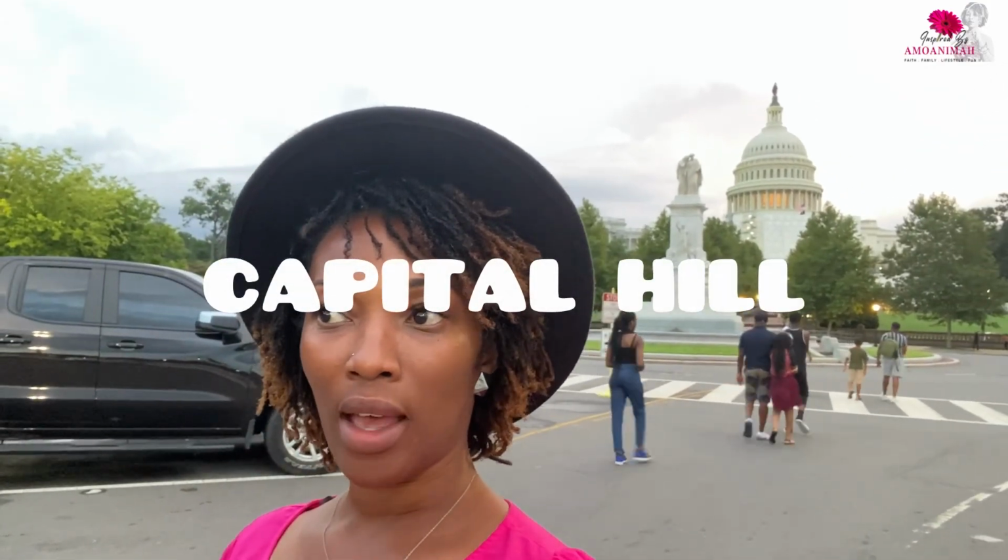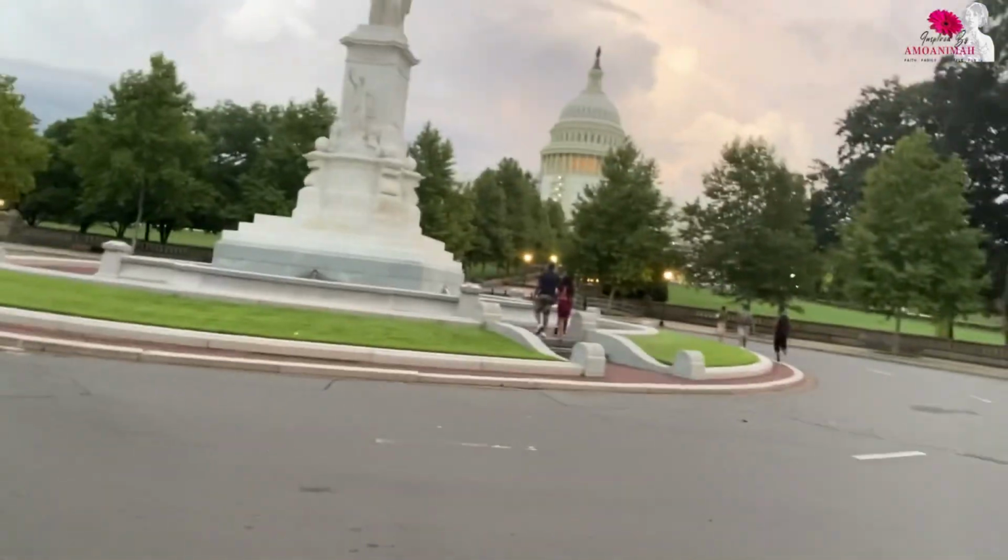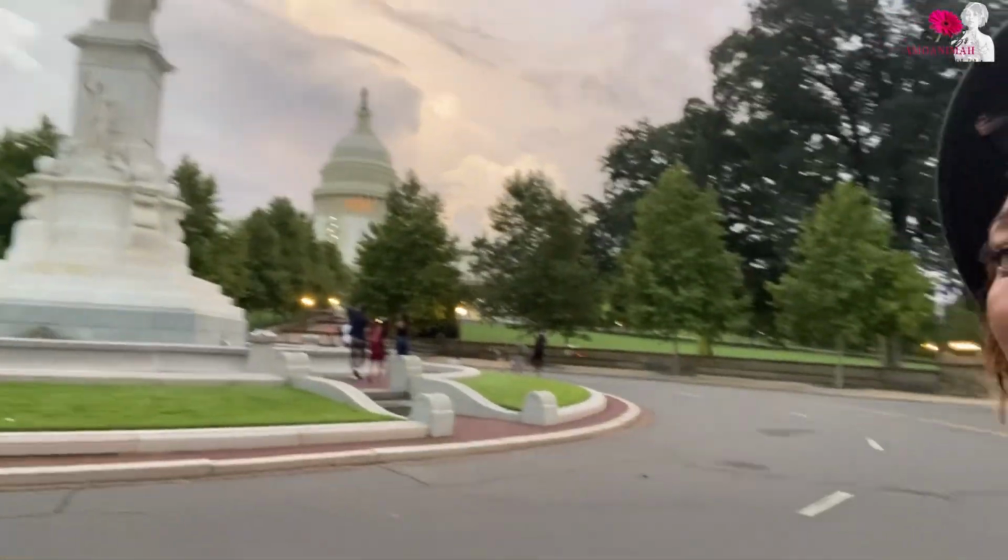We're back in DC and this place is called Capitol Hill. Apparently, this is where Congress make their decisions. Let's go! This view, it's amazing. Amazing view all around. We're getting closer, we'll show you more.